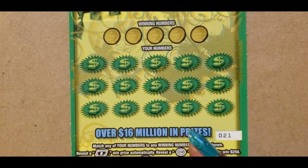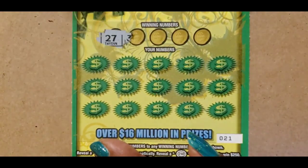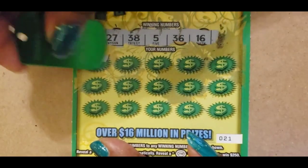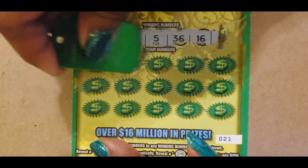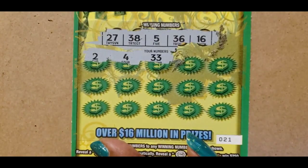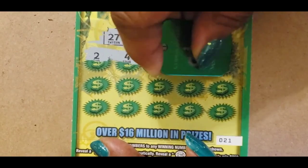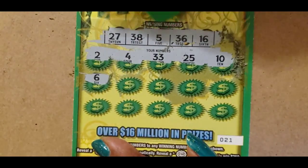39, 13, and 9. This is ticket 21. 27, 38, 5, 36, and 16. 2, we just have a 5. 4, 35. That's a 33. Yeah, I can't see. 25 and 10. No. 6, we have a 5.